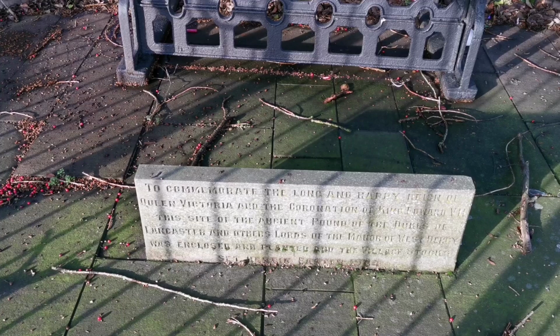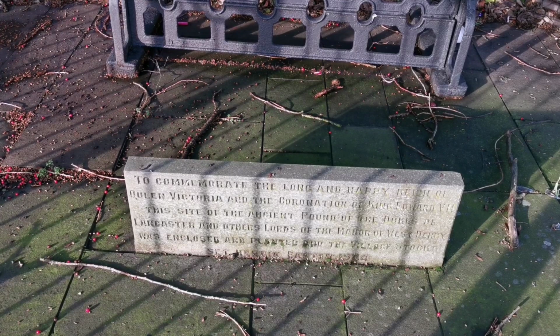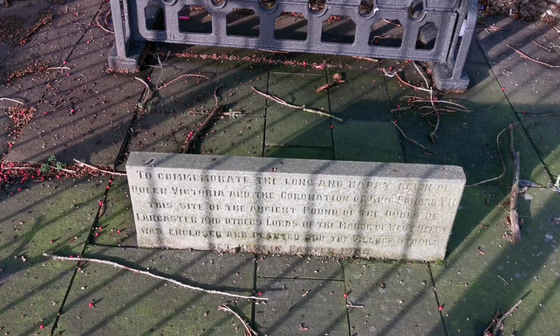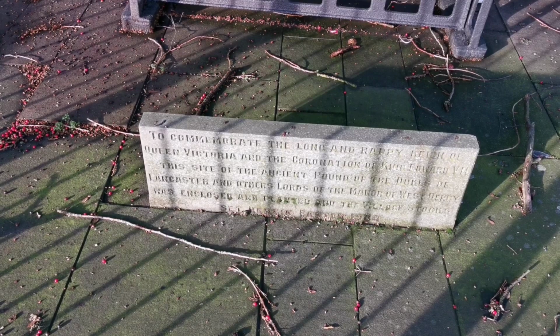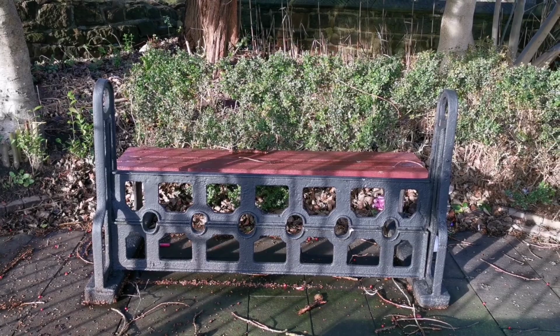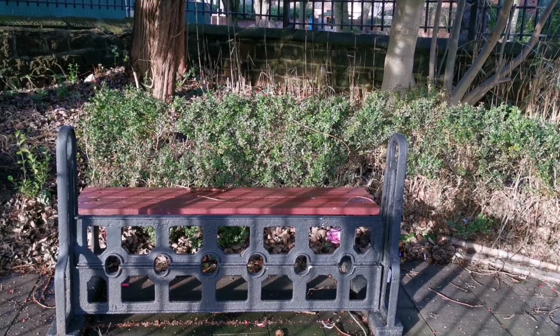And that says, to commemorate the long and happy reign of Queen Victoria and the coronation of King Edward VII, this site of the ancient pound of the Dukes of Lancashire and other lords of the manor of West Derby was enclosed and planted. The village stocks. Yeah, people would have to sit there and have rotten vegetables thrown at them for minor offences. Six hours they had to sit there.